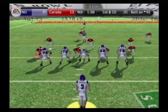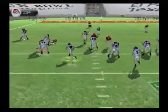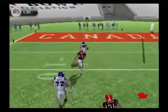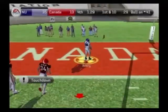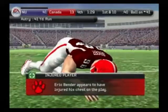It's 1st and 10. Ball on the 41. Number 3 lines up with 4 wideouts. They'll go with a run once again. The 10. He's all the way. Touchdown. So the halfback comes away with his 3rd rushing score of the day.